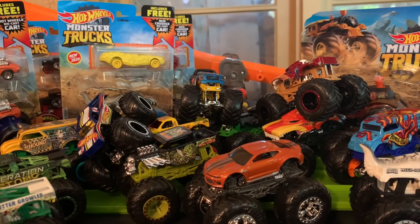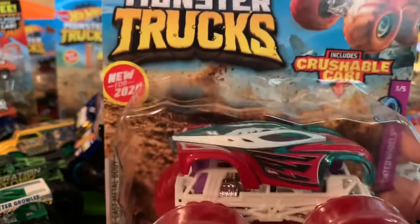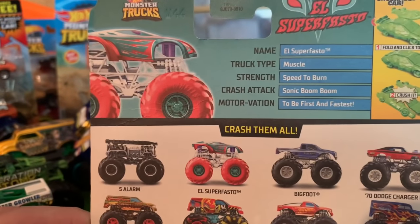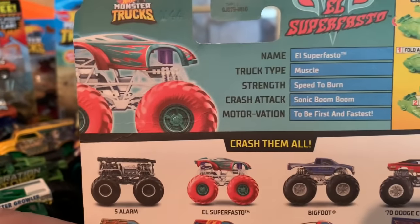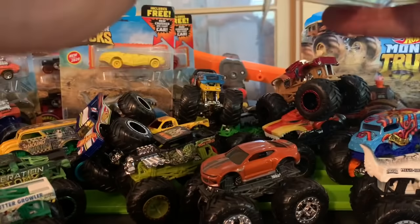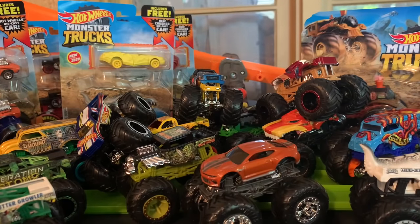All right, next up we have El Superfasto. Love these wheels on this one. Very sweet. 619. Booyaka, booyaka. Every time I see a luchador, I automatically think of like a Rey Mysterio. Don't judge me. Yellow crush car.